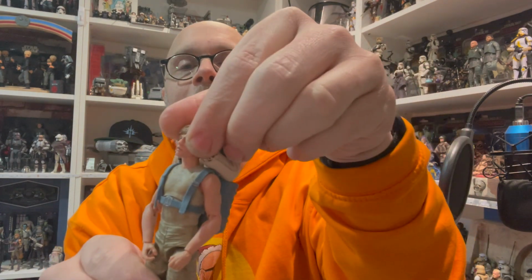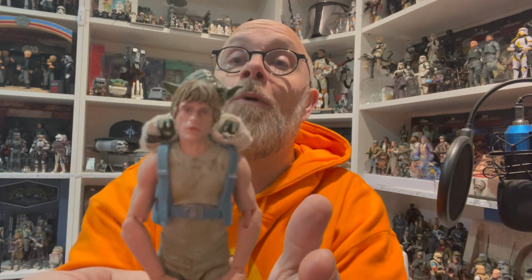Oh, there we go. First honorable mention is going to be, and I know it might be cheating a little bit, but the Dagobah Luke and Yoda 2-pack. I think the figure, they still just haven't got Mark's face quite right. He's just got one of those looks that is hard to put into a 6-inch action figure form. But we've got a new Yoda that is scaled correctly. We get the classic blue backpack.